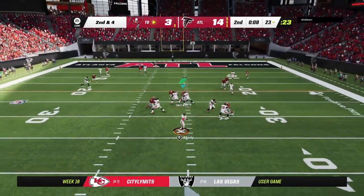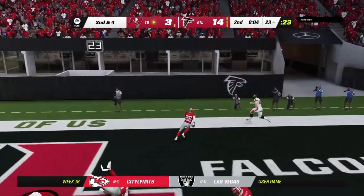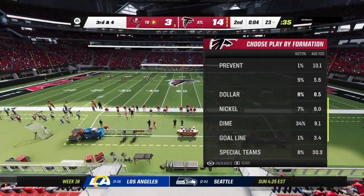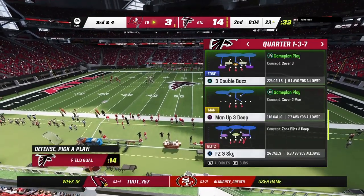Looking to throw again on 2nd down. Brady. And incomplete on the deep ball. I know he wants to get his team back in the game, but a 50-50 ball right there maybe was a little questionable. Yeah, he's pretty lucky to get that one back.